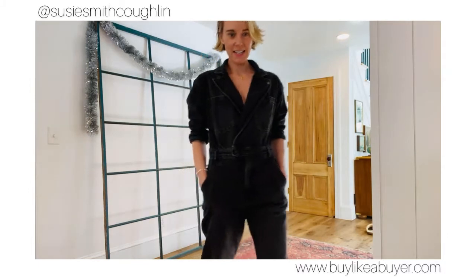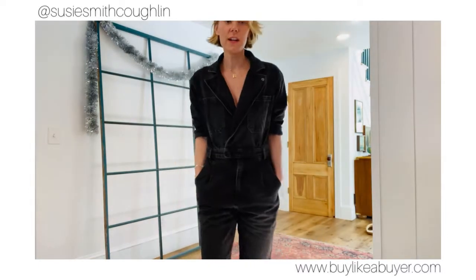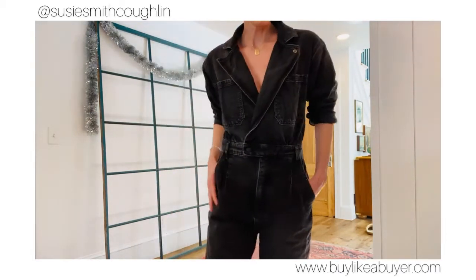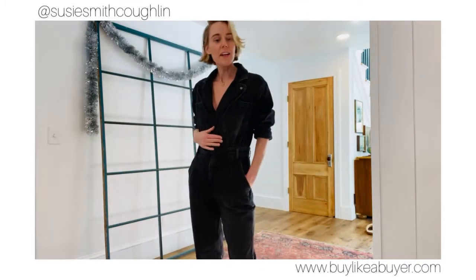So today I decided to showcase the jumpsuit that I had actually shown on Instagram and was on my Like to Know It. And there was so much movement on it, I thought it was worth showcasing. So here we go. So in the world of buying and selling, a buyer would come in and I would show this piece to them, and here's what I would say.